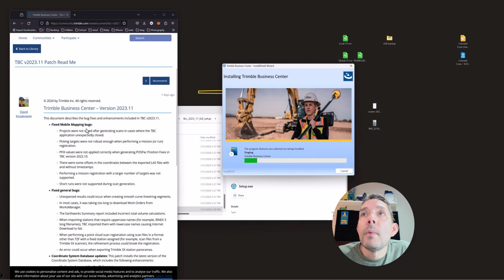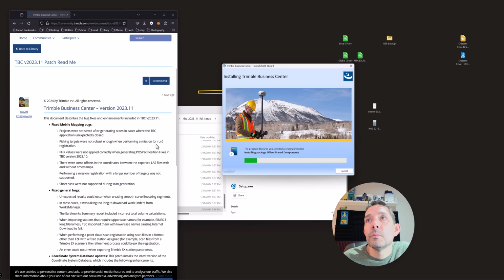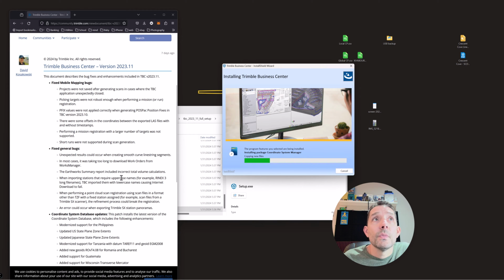So we have fixed mobile mapping bugs. Projects were not saved after generating scan in cases where the TBC application unexpectedly closed. Picking targets were not robust enough when performing mission registration. P-fix values were not applied correctly when generating post-pack position fixes. There were some offsets in coordinates between exported LAS files with or without timestamps. Performing mission registration with a larger number of targets was not supported, and short runs were not supported during scan generation. We are about a third of the way.